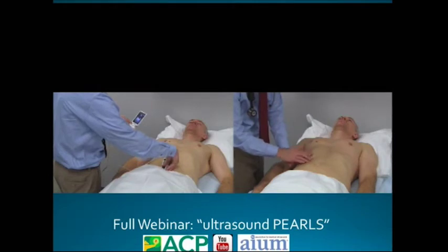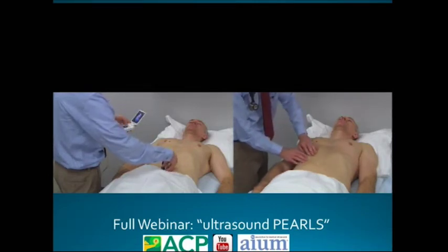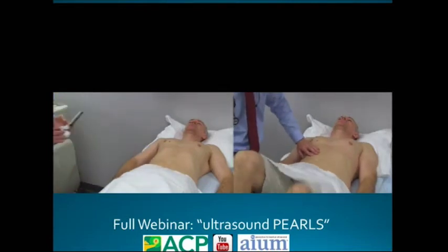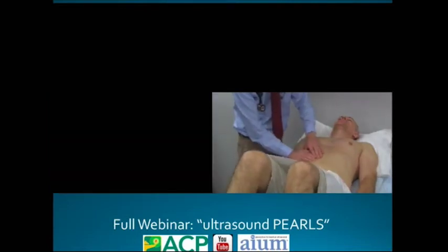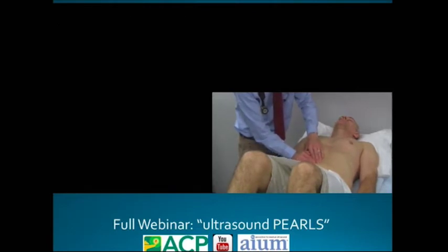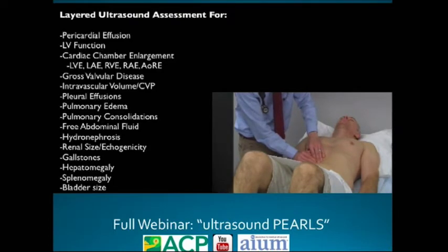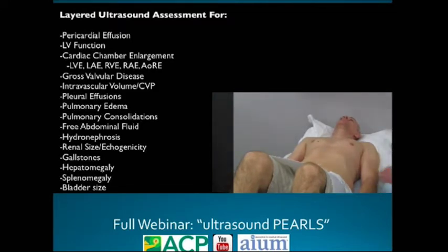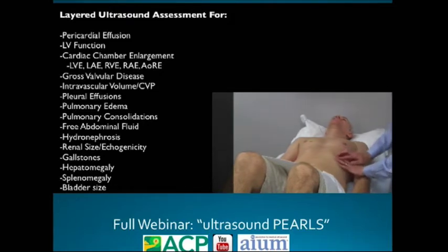That's it. Right? And so this takes about 2 minutes to do. When you practice it, you become proficient. You become sort of an ultrasound craftsman. You can see I'm still kind of puttering away at my traditional physical exam here. And we look at all the different things that we can diagnose using ultrasound with much higher sensitivity and specificity than with our traditional exam.